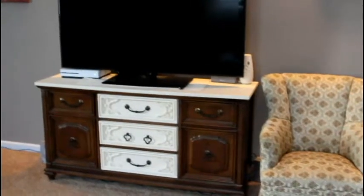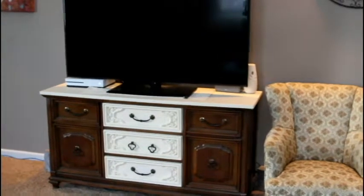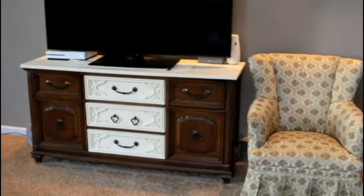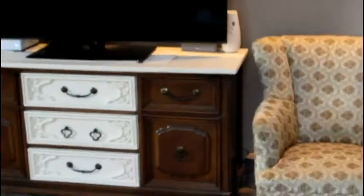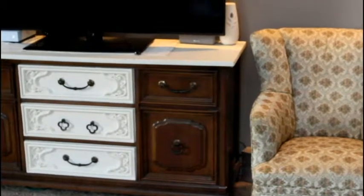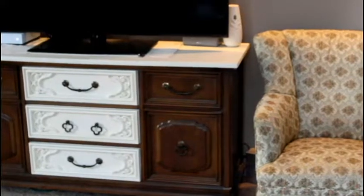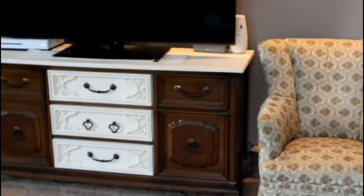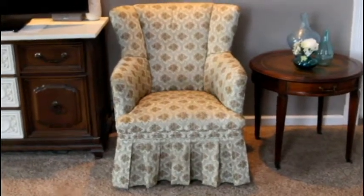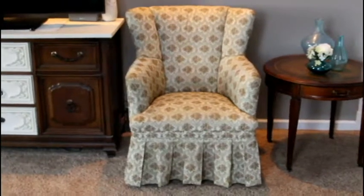Alright, I'm going to do kind of a pan because I've got three things in a row. Obviously, the entertainment center was a dresser. Painted the top, the three middle drawers. These two sides look like two drawers, but they are one big door that opens, and they had shelves inside. We took the shelves out, drilled holes in the back so that we could run all of our electronic equipment through it. This super cute little vintage chair with a floral design, I think I bought for $4.